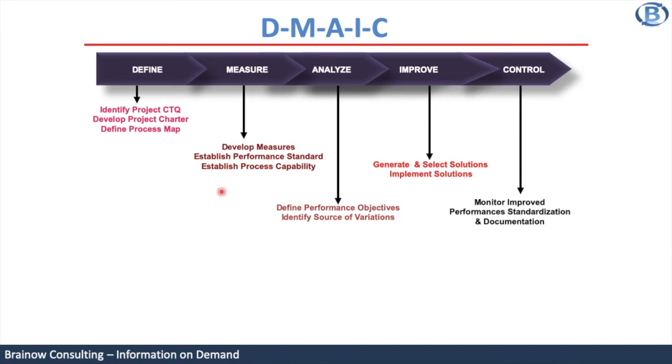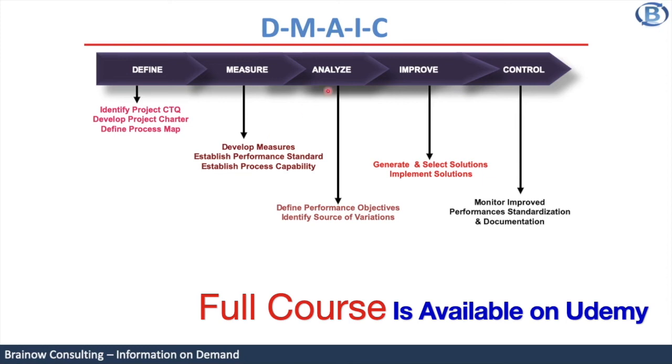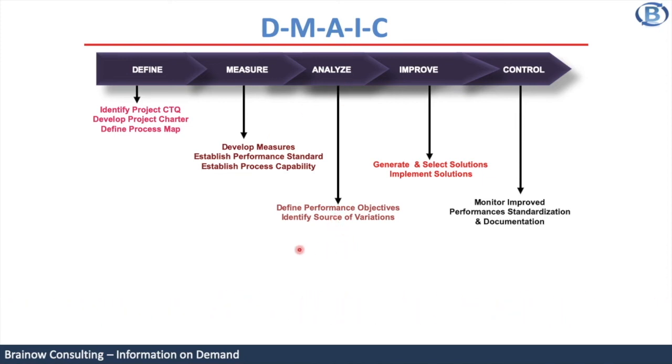Moving on to the measure phase, there are three activities mentioned here: developing the measures, establishing the performance standard, and establishing the process capability. Again, these terms would be slightly difficult for a beginner to understand. We will clarify this to you as we reach the measure stage in detail. After that, we have the analyze phase, which is about analysis and understanding what the data is saying, which means that you define the performance objectives and identify the sources of variation, that is, where exactly the variation or distortion in the process is happening.